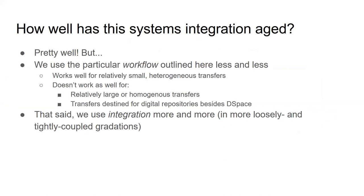Okay. So this all happened about 4 years ago, and you might be asking, how well has the systems integration aged? So I would say pretty well, actually. We still use it to this day, actually just this morning. And it has survived upgrades to both ArchivesSpace, where we had started on 2.2 and are now on 2.5 something, and Archivematica, where we had been on 1.6 and recently upgraded to 1.9, as well as the latter's migration to a new server here. So it's been robust enough to survive those changes.